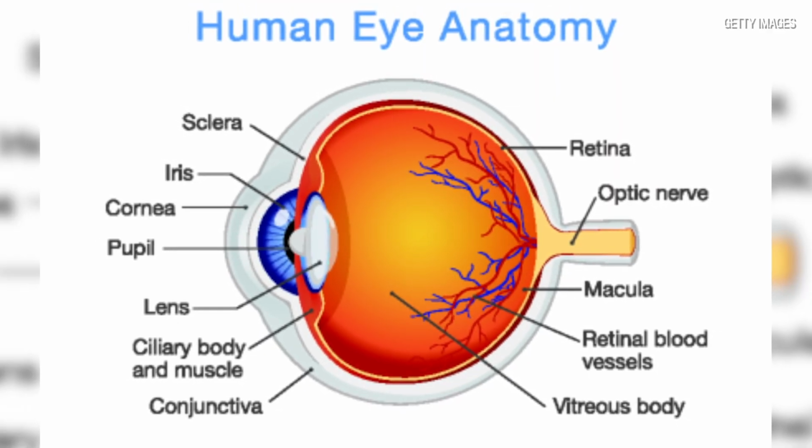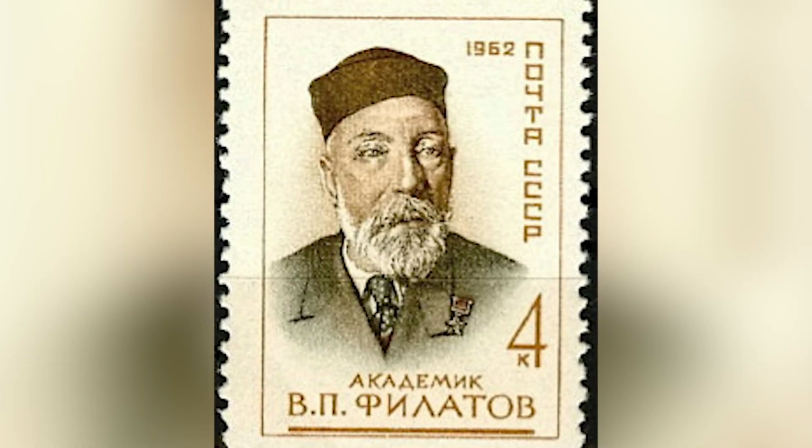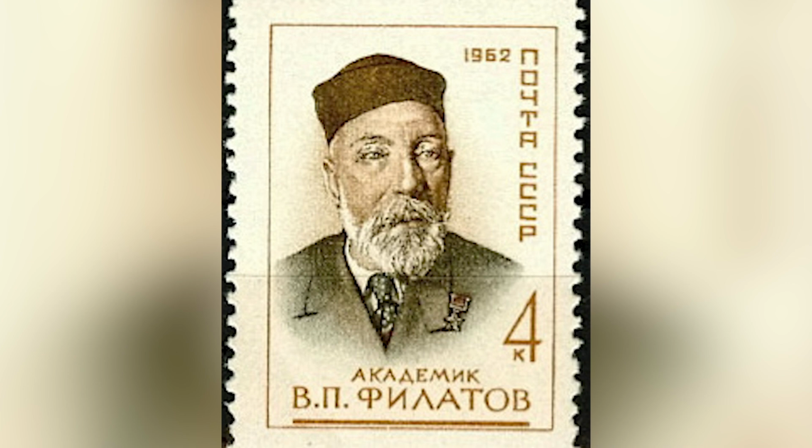The cornea is the outer layer of the eye, which together with the lens focuses light on the retina, and that sends a message to the brain, and that's how we see. Now, when you're a sniper, you don't want to have any problems with your cornea. Well, luckily, there was a Russian ophthalmologist by the name of Filatov who had already made a name for himself with transplanting corneas from cadavers into people who had an eye problem. And he fixed Zaitsev's eye.